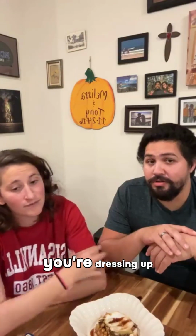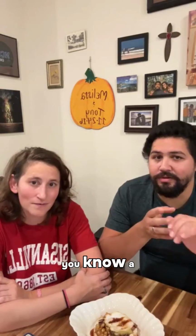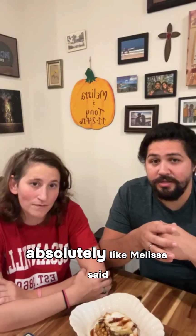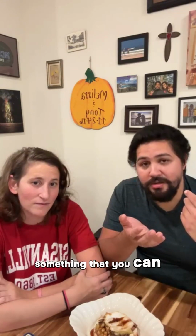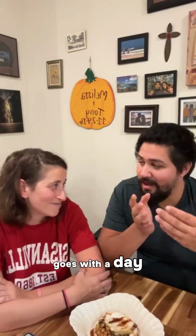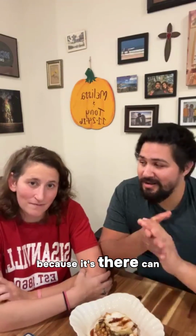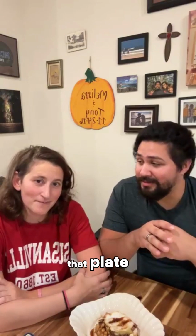Now, if you're dressing up your table and you want a little pop of color there, that's one thing. But when it comes to garnishing your plates, absolutely, like Melissa said, make sure that it's something edible, something you can pair with your food or ingest, because at the end of the day, a garnish that serves no function and is just there because it's there can, in some ways, kill the mood on that plate.